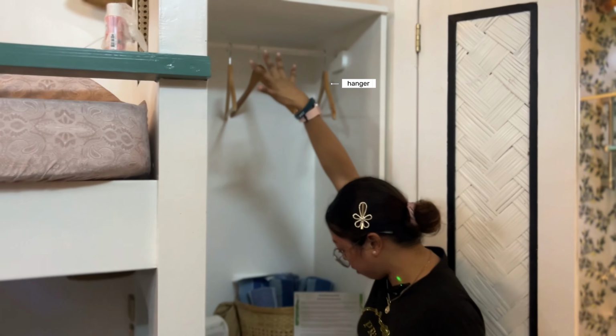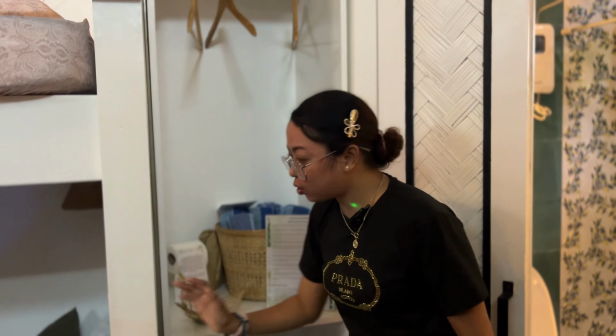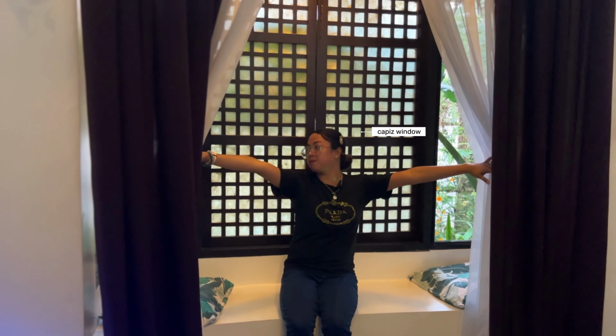Okay, and then you have your hanger here. Ang cabinet, yun lang ni. So, here's the window. Ang windows nila are made of capiz. Pwede pa kayong matulog dito. Oh, look. See? For love, all the mga ornaments nila, mga decorations nila.